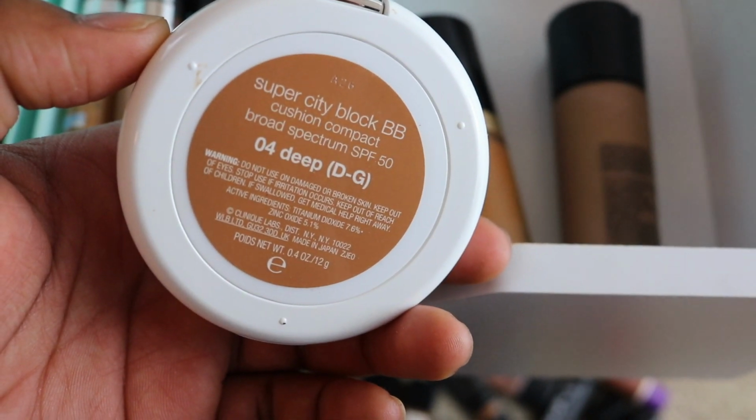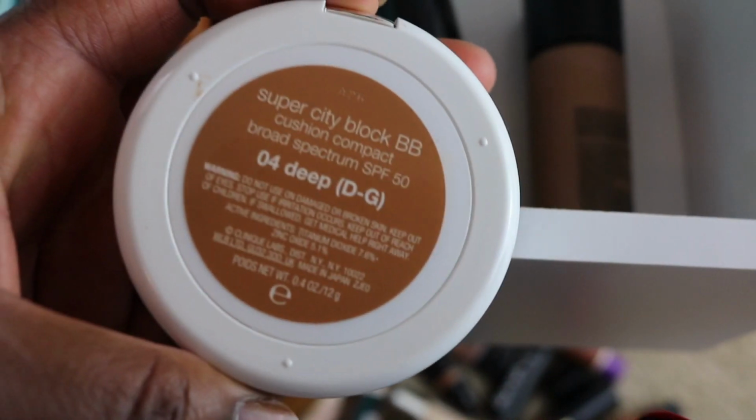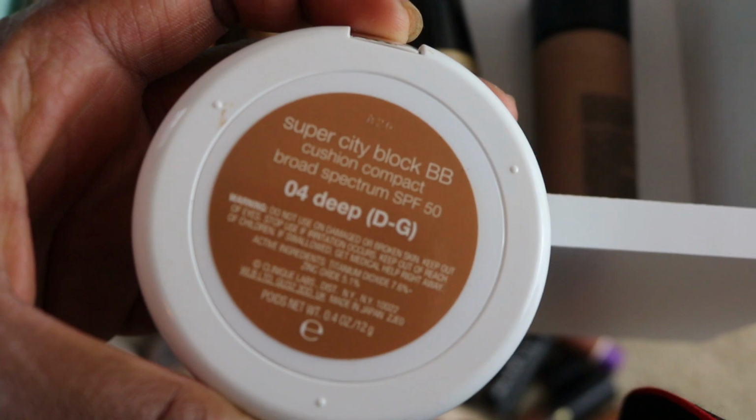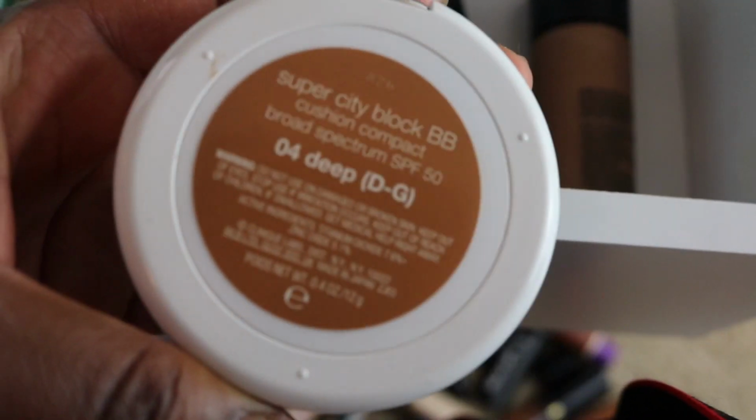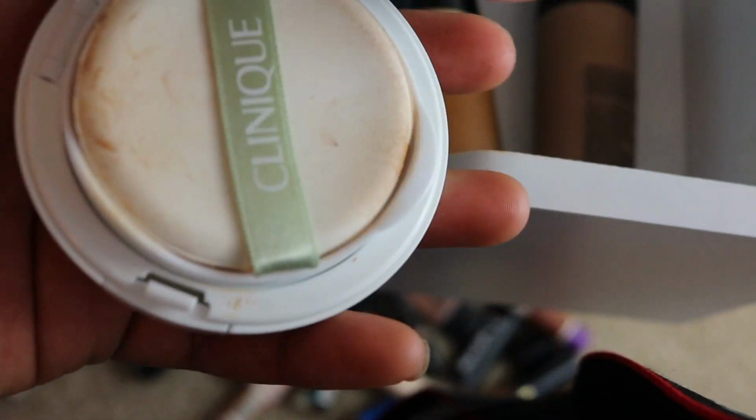This Clinique Super City BB Broad Spectrum Deep, like compact, I think I'm not the type of person to like these little cushion compact things. I mean, it has SPF 50, which is excellent for when you're being outside. You know what? Maybe I should go ahead and keep this for summer just because it's good for, no, we're getting rid of it.